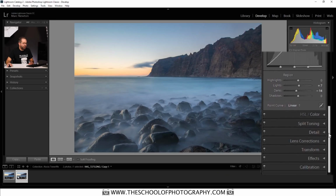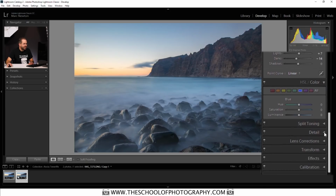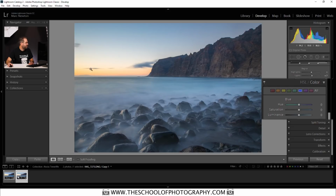Okay, let's go back into Lightroom and finish this edit off. I'm going to come down now to my color palette here. I'm going to select color, and I want to boost up the sunset. I want to boost up these oranges and reds. Now, red and yellow make orange. So firstly, I'm going to target them areas.